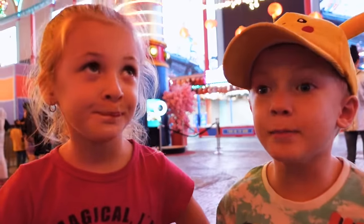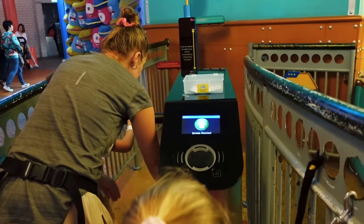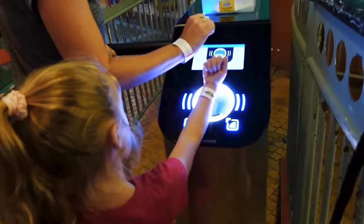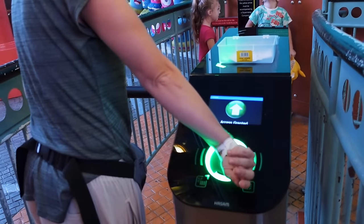You guys ready? Looks like we're doing the balloon race, like when all four fit on this one together. Oh cool, so these little wristbands we got, we scan those. There's four or five more attractions upstairs, like a Ripley's Believe It or Not, a Jurassic World, all kinds of other stuff that we're gonna check out as well.